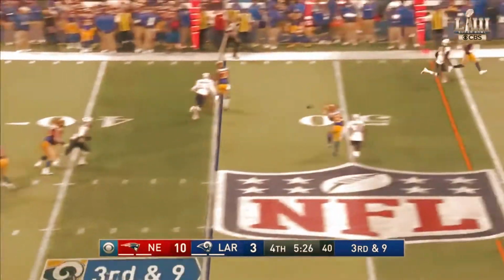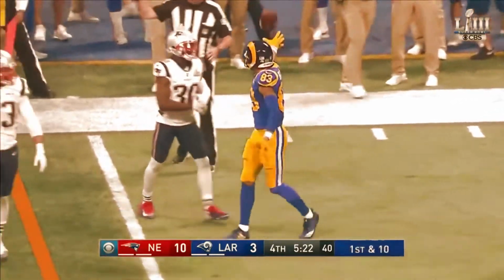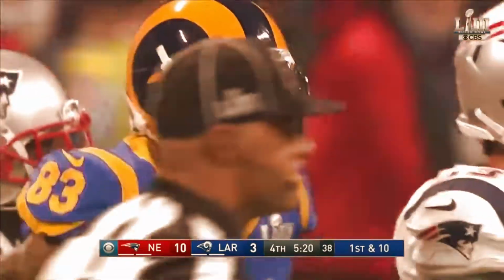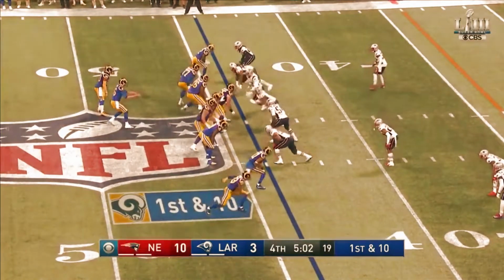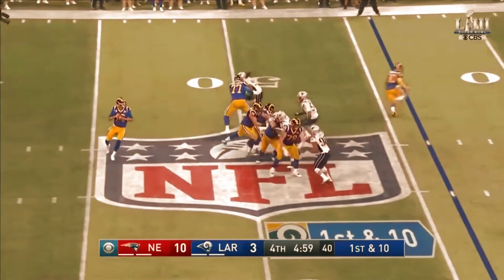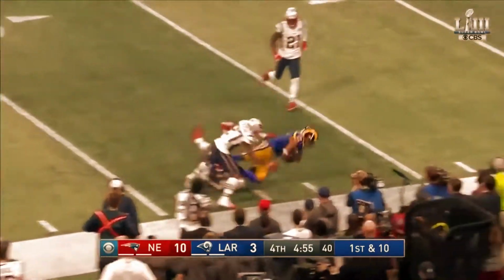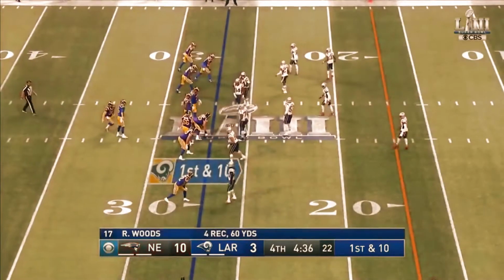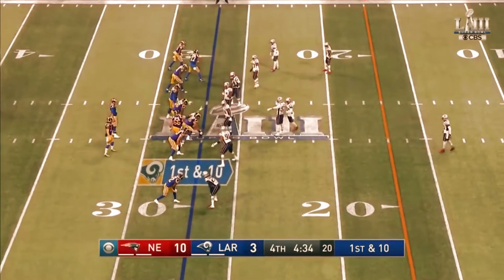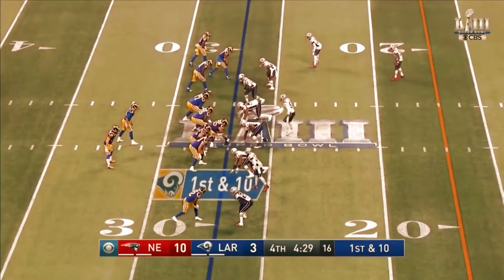3rd and 9. Gets it. Reynolds has the first down. Able to slice past the first down yardage with McCourty behind him. First down at the 44. Gurley looking long. Goff looking long. Able to complete it to Woods. Two of his best throws of the game. Rams now finally starting to look fluid on offense with 4:30 to play.